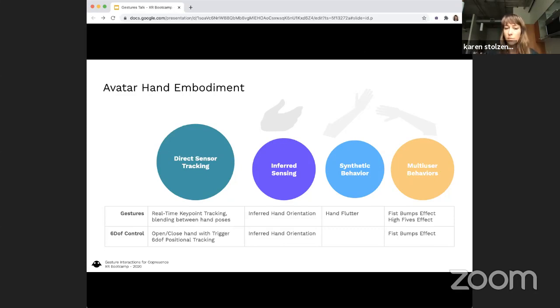And with gestures, we do that with real-time key point tracking, and with the control, it's positional tracking of where the control is located. Then there's another category of behavior, inferred sensing, where the system is making educated assumptions about what the user is doing as opposed to directly measuring and directly tracking. This is an area that we approach with restraint and caution, because it can reduce the sense of presence and needs care to avoid a sense of uncanniness or deadness if those inferences are wrong or if they're delayed in any way.